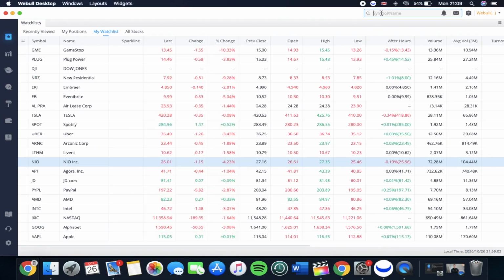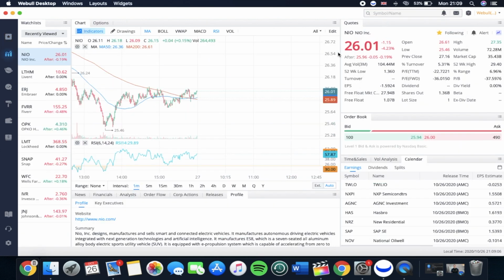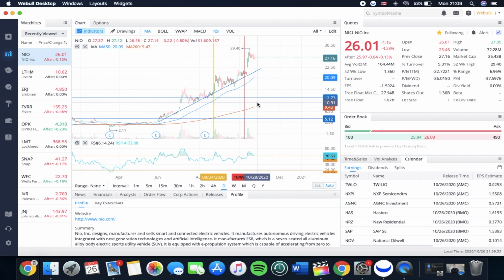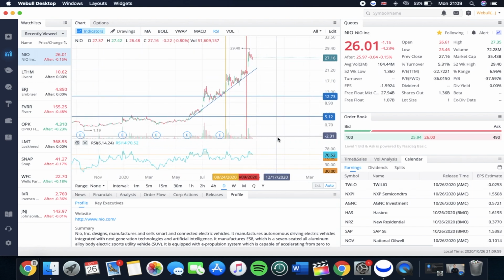Now moving on. So today in Webull we're going to discuss 3 or 4 different companies that I think are interesting right now. The first company we're going to talk about is NIO. NIO is one of my favorite companies in the stock market in the last few months. I'm heavily invested in NIO. Now I bought NIO when it was $6. I thought it was expensive then. NIO has gone up in the last few months to a high of $29.40. Now that is absolutely crazy.